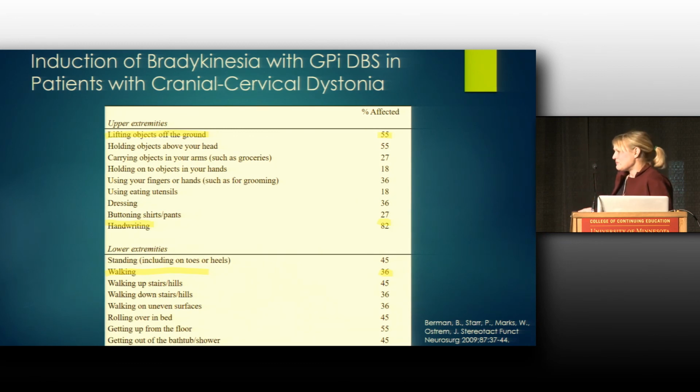They wouldn't take it back. They were happy with their dystonia, but they just had a little difficulty lifting things off the ground. Handwriting was more messy and smaller. They had a little difficulty walking, particularly walking upstairs, getting up from the chair, and in and out of the car. And if you look closer at their examination, they have subtle slowness.